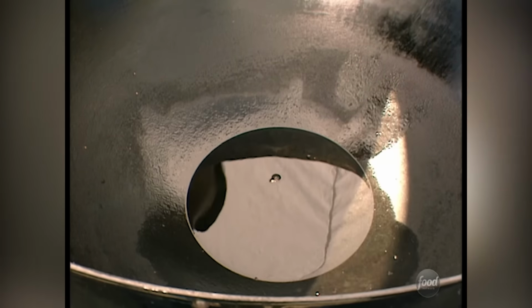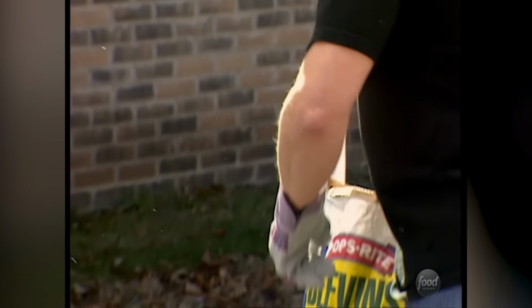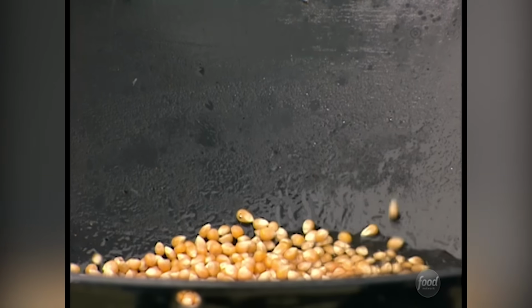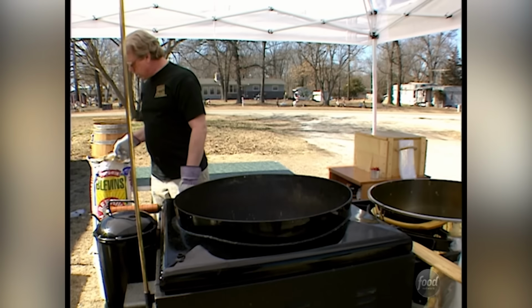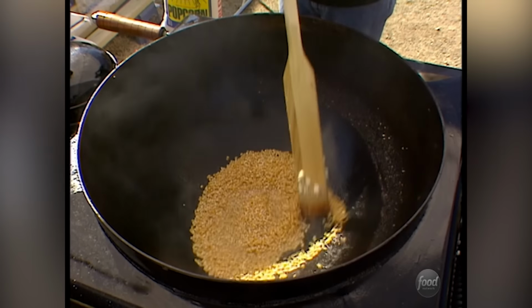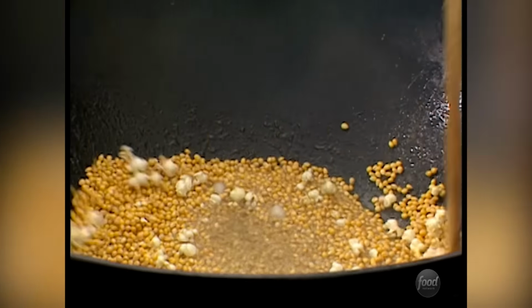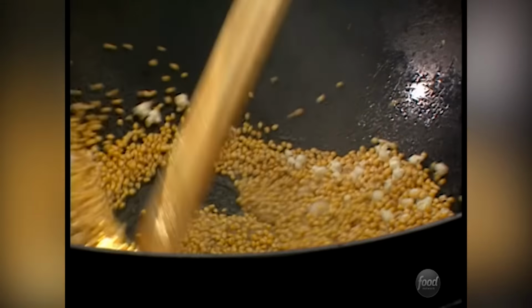Next, 2 scoops of oil are poured in. Your oil will get between 400 and 450 degrees. Usually once it starts to smoke on you, you can tell that it's warm enough. A wooden ladle keeps the corn moving. You have to keep the popcorn moving very fast so that it doesn't burn.